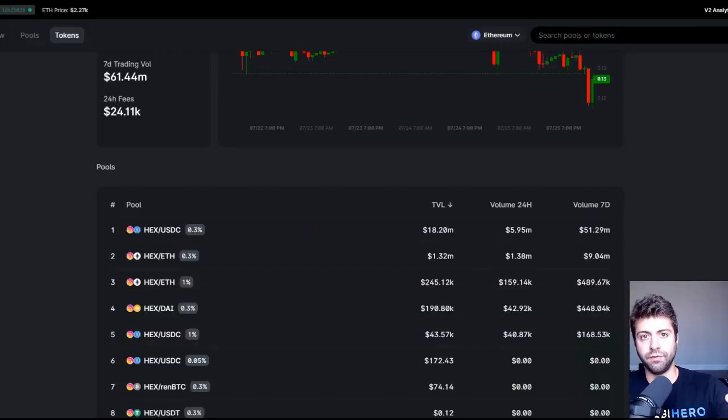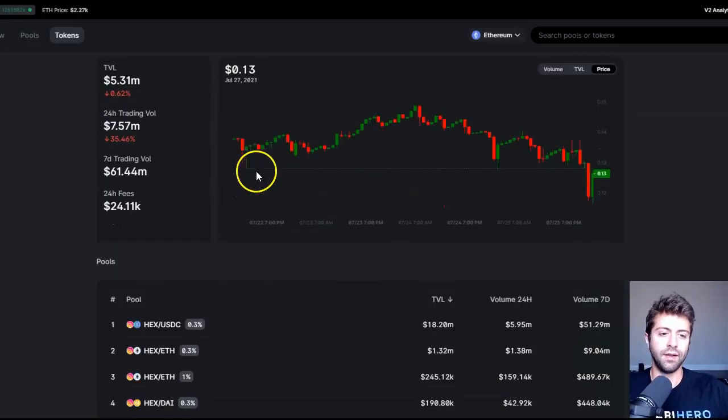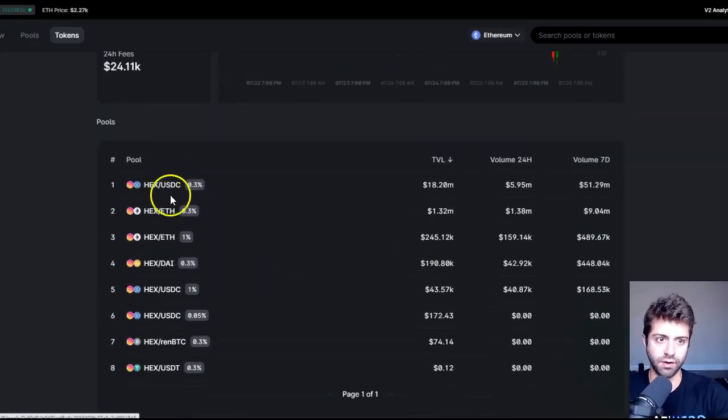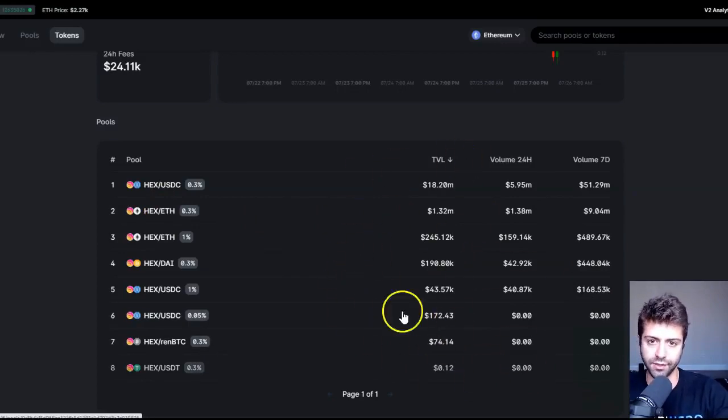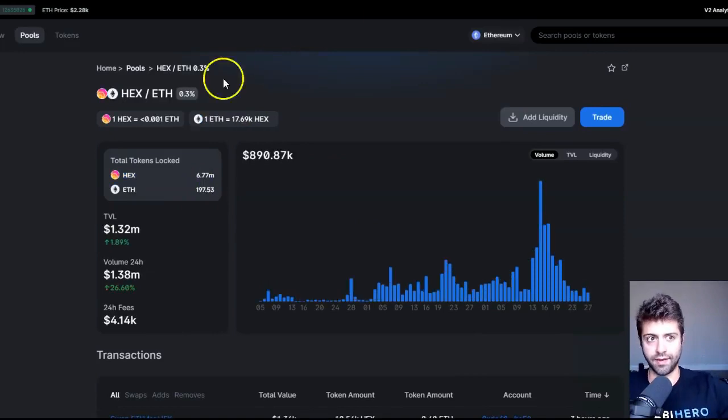Now let's hop over to V3. So if we go to info.uniswap.org, these are the latest and greatest from V3. Again, we can see that the top two pairs are USDC and ETH. Let's ignore all the other pairs for now because they're kind of negligible. I mean, they don't even have $500,000 in them yet. So let's just look at HEX USDC on V3. We can see that there's 32.5 million there. And on the HEX ETH pair on V3, we've got about 6.7 million on there.